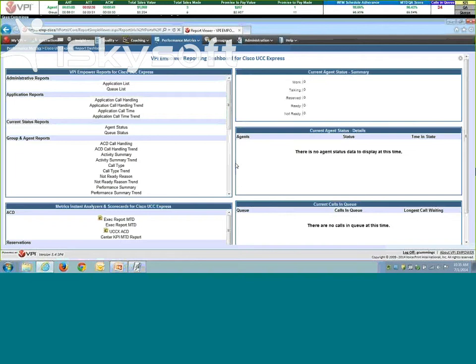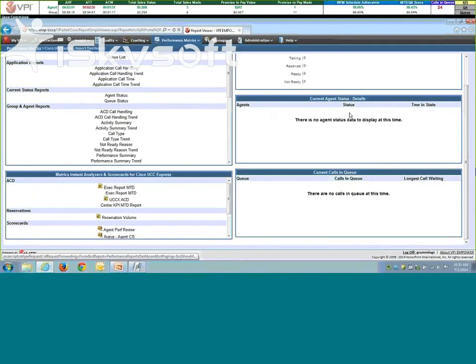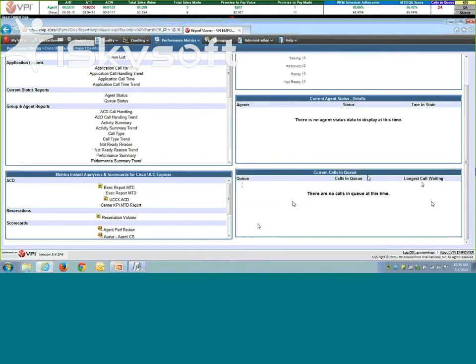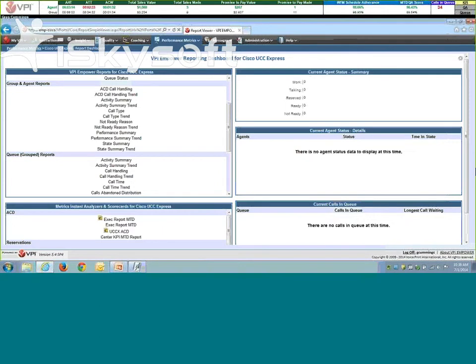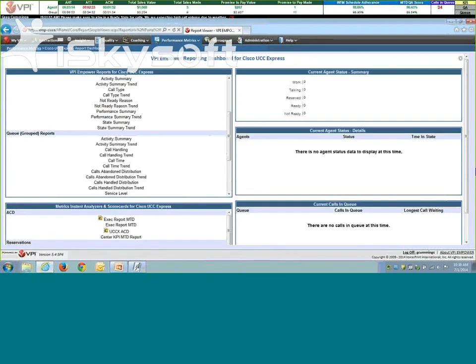And then on the right-hand side, we've got some real-time queue-level widgets. Current agent status summary, showing me how many are in work, talk, reserve, ready, not ready. The current agent status detail: each agent name is listed, their current status, their time in state. Current calls in queue: the queue names, the calls in queue, and the longest waiting. Real-time updating widgets on the right-hand side, direct access into the out-of-the-box created reports. We've got a whole bunch of them, and then direct links into your incident analyzers that you've created. You need access to this data.